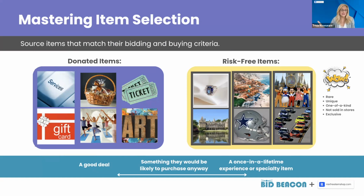In the donated items, typically we see gift cards, gift baskets, tickets, services, classes, that type of thing. Sometimes you get lucky and somebody has a villa in the south of France and you're like, that's amazing. But this is that genre. And these are your bread and butter, obviously. These are the ones that are donated to you.